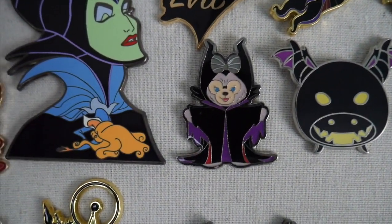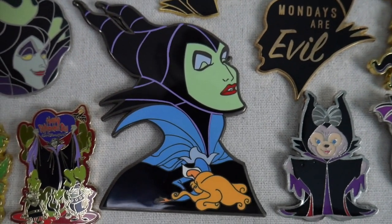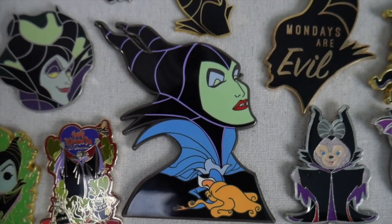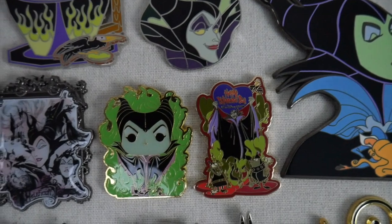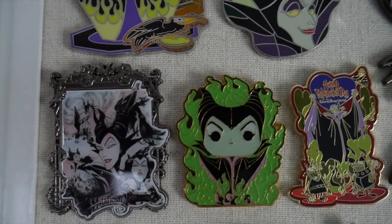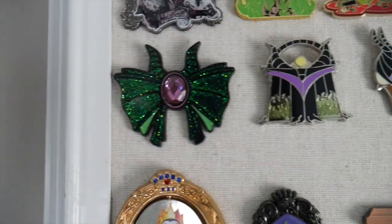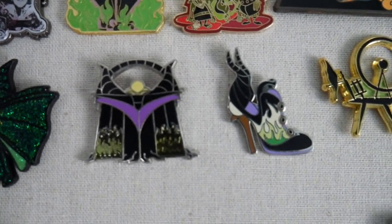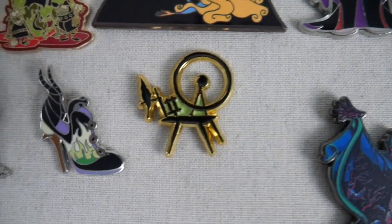And then moving on over, you have Duffy Bear dressed as Maleficent. This one is an amazing fantasy pin with Aurora in her blue dress kind of forming her cape. And then moving on over, there is a Halloween pin. And then this one is a mystery set from Loungefly, the Funko ones. And then here's just another Maleficent pin. Moving on down, you have another Loungefly mystery pin set. She was the chaser. And then the handbag, the shoes, and then another mystery set from the villains, and that is the spindle.